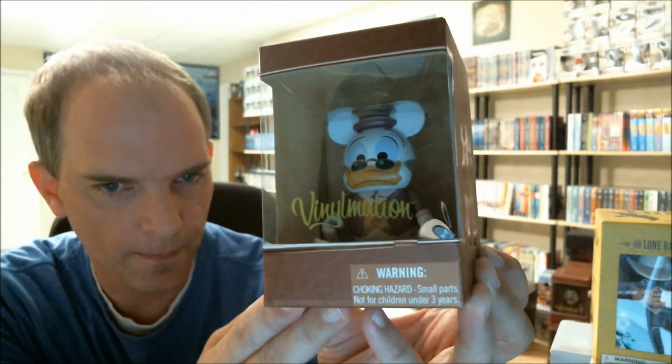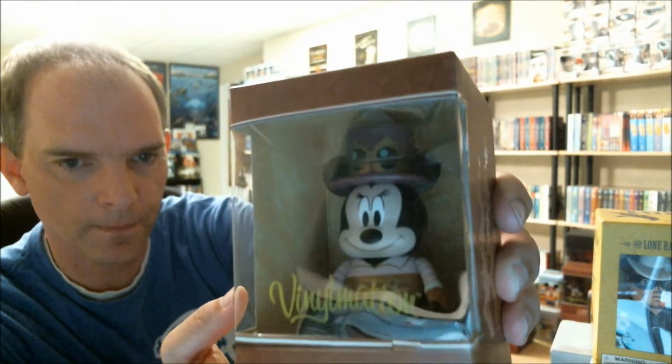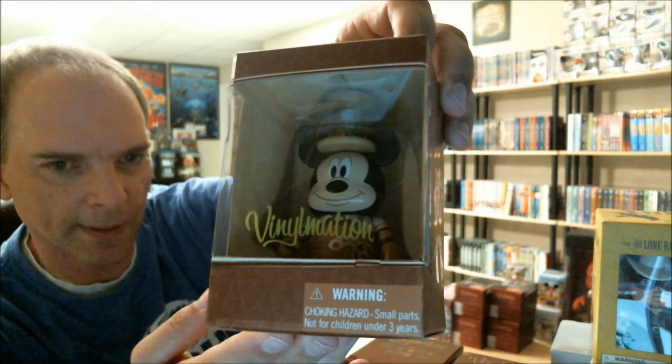And then I've got the Mechanical Kingdom series. I believe this is Scrooge McDuck. Daisy Duck. Minnie Mouse. Goofy. Donald Duck. Pete, and Mickey Mouse. So this is a complete collection of these. Really nice set.